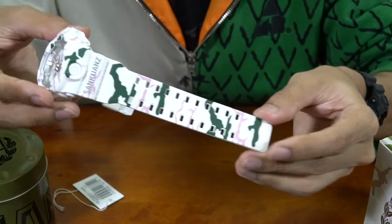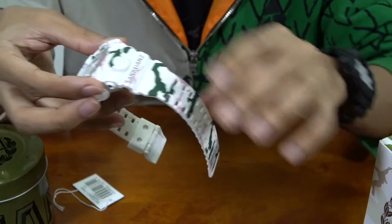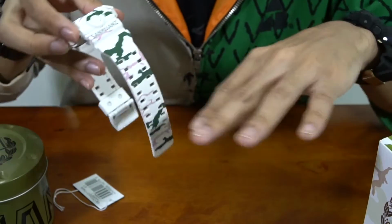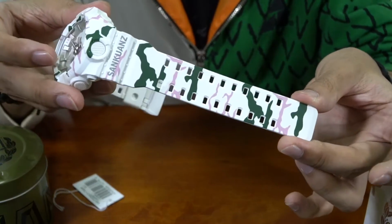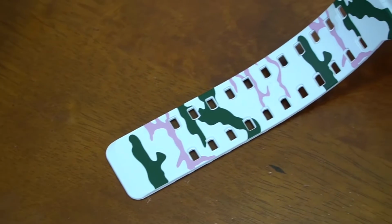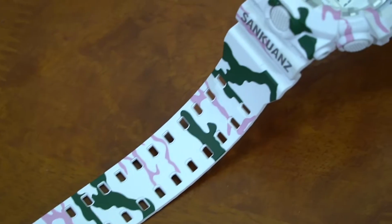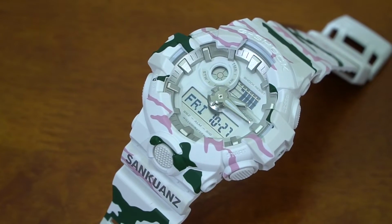Look at that. They didn't overdo it, which makes me appreciate this a lot. This is a white base with just some horizontal or sideways pattern of camouflage. I mean, look at that. Real nice. Very, very cool. And I believe this is also gonna match very well with the SANKUANZ brand street style or outfits that did release a sweater, a lot of things related to this model as well.